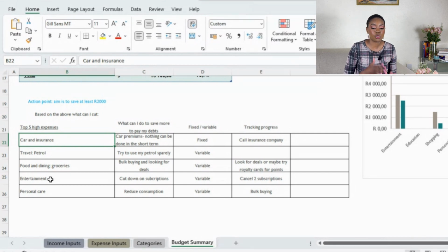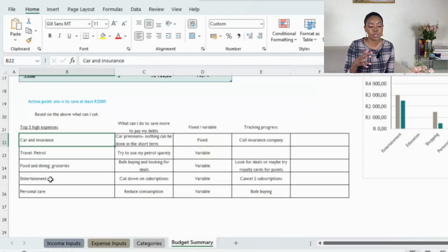And also, is it fixed or variable? How easy is it for me to change? Because if it's fixed, then it's harder to change, because a fixed cost is like rent. If you pay rent the same amount every single month, it's not easy to change that, especially because you're going to pay rent for the next 12 months, unless maybe you go to a cheaper place. But for the most part, it's a cost that's fixed every single month, and you know exactly how much you're going to pay. And then variable, there are some parts that are sort of fixed and variable, but variable means that based on usage, I'm able to determine how much I'm likely to use for that month.